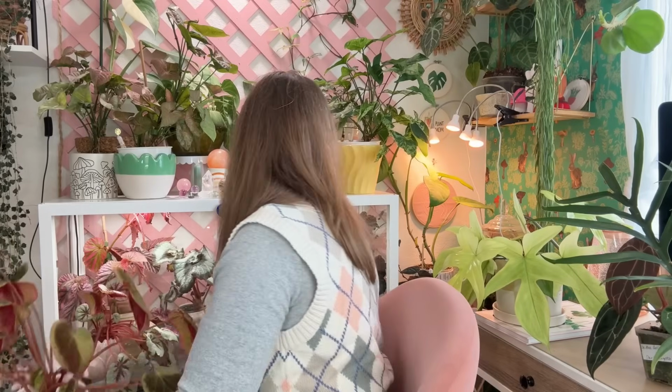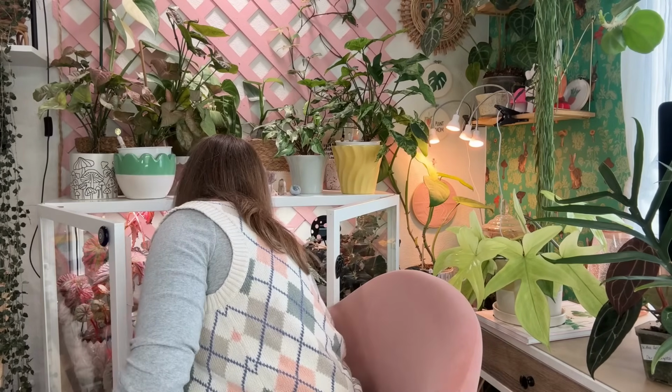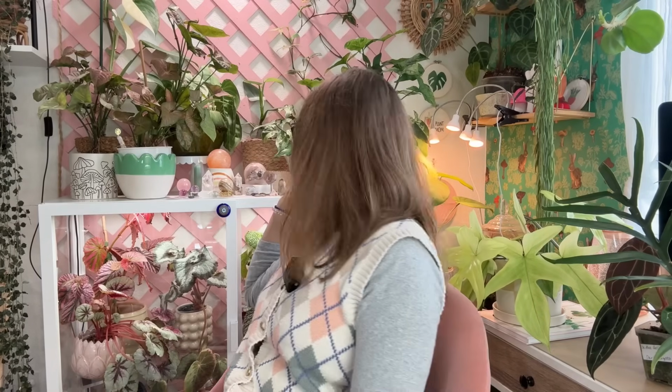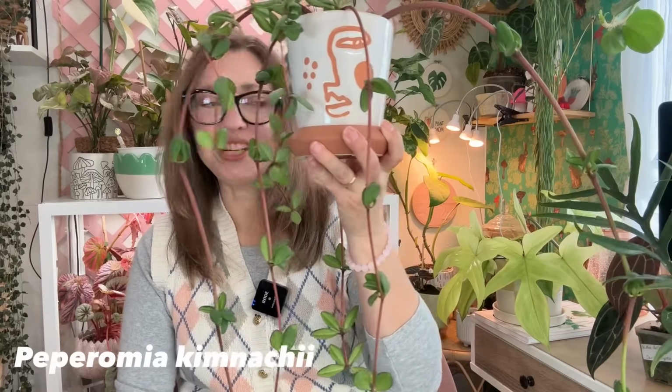So the next one I need to get is actually hanging in the other room. I need to go grab it. It is the last one we are going to be looking at here today. So I'm going to go get that. Hang on. All right, so my last one to share with you, this is last but not least, by far, we have here the Peperomia kimnachii.